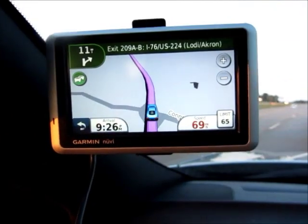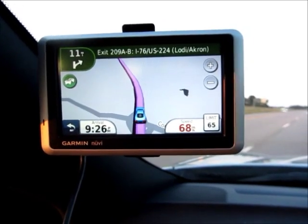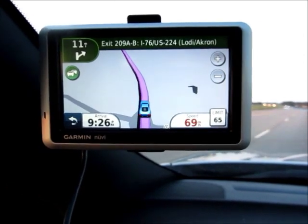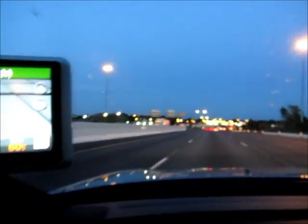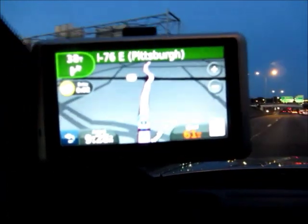Again, I'm a guy, so I didn't read the instructions. So anybody out there who has read the instructions on this thing, let me know, because it's kind of pointless to me at this point. Okay, I think I kind of figured it out, the traffic thing.